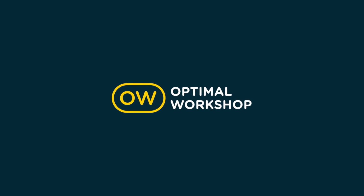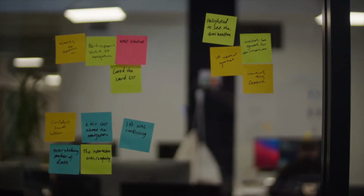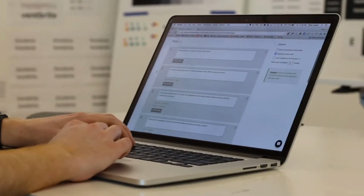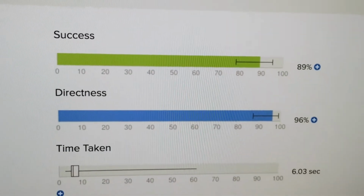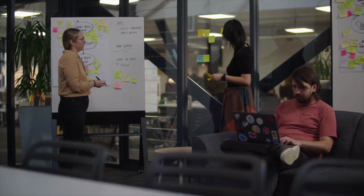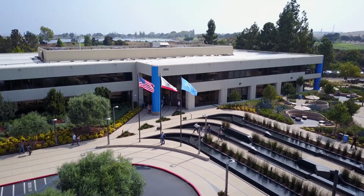Optimal Workshop has an important part to play when it comes to doing user research. As companies are looking to scale up their user research maturity, having access to Optimal Workshop and our quantitative tools is a really important tool in your toolkit when it comes to your UX research products that you're using. Being able to test early and test often always leads to better decisions down the line when it comes to changing or improving your product.